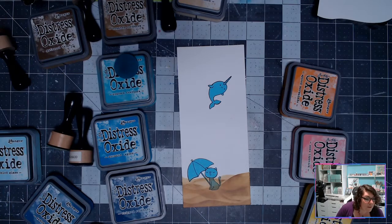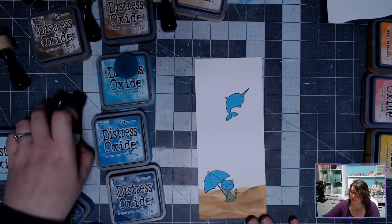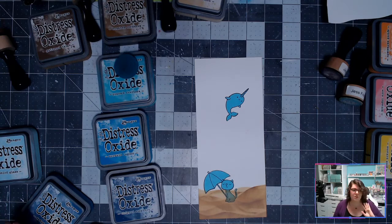Hold on. What does everyone prefer, Distress Inks or Oxides? Okay, so I have a full set of both. I use the Oxides more frequently because I feel like they're a little more forgiving. Like you can do more with them because you can go over a lighter color with a darker color with a lighter color and still change things. Whereas with the Distress Inks, you can't really do that. Like once you've gone too dark, you kind of can't come back from it.